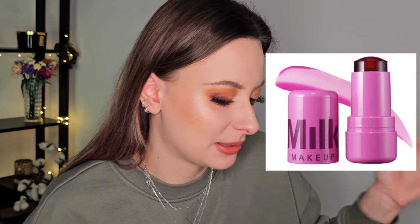The next thing that is a red flag, maybe just for me, is stains. Stains in general, I don't like them. Lip stains, cheek stains, they are not for me. I tested the e.l.f. one, I tested the Huda Beauty. They just don't look right on the lips. And now Milk is releasing this jelly stain. It looks horrible. I heard some really bad stuff about it. And it looks just awful, really.